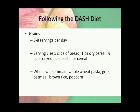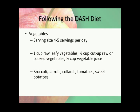Your vegetables, you want to have 4 to 5 servings of vegetables a day. That would be 1 cup of raw leafy vegetables or a half a cup of cut up raw or cooked vegetables. You want a half a cup of a vegetable juice to be considered as a serving as well. Broccoli, carrots, collards, tomatoes, sweet potatoes, those are all considered good servings of vegetables.